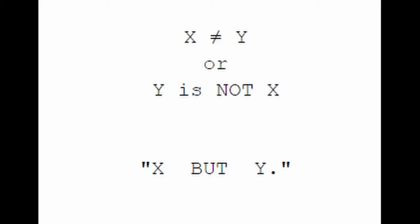But is used to show complete difference, things that are not the same, and to express that X is not Y. For example, there's an important sports match on TV tonight, but I can't watch it. Using but does more than just flatly contradict or say the opposite. It's also used to express, you know, all of this is true except for this.